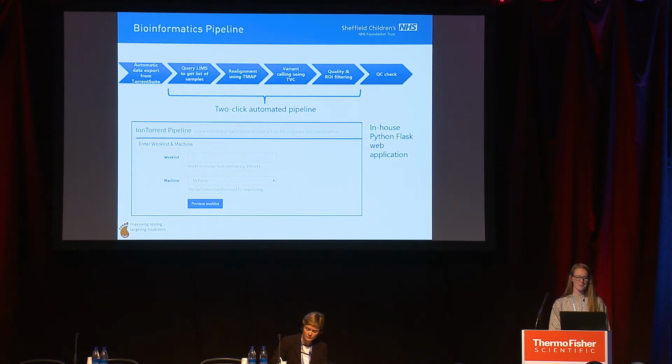A bioinformatics pipeline was developed in-house. These are all the steps in the bioinformatics pipeline. The 4 steps in the middle were automated so that it only involved a couple of clicks. Our genetic technologists in the lab can use this really nice interface where all they have to do is put in the work list number of the NGS run they've just done, and the machine that they used, and click Preview Work List.